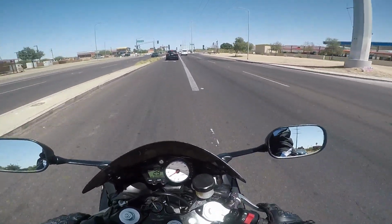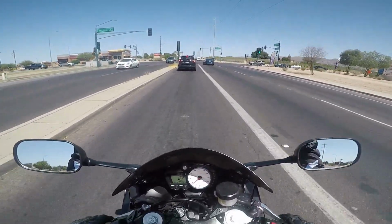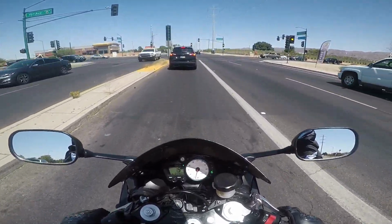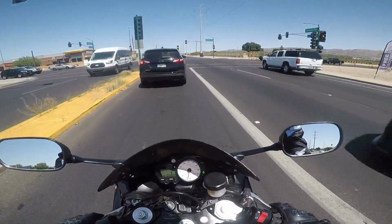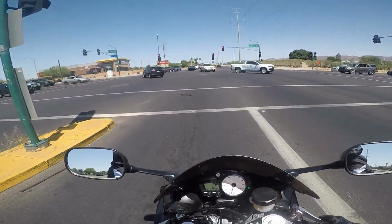This is one of the things. That's basically the most problematic thing I have with this helmet. But other than that, it's okay.